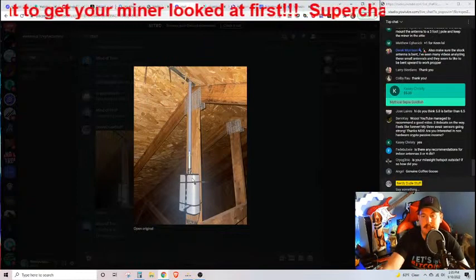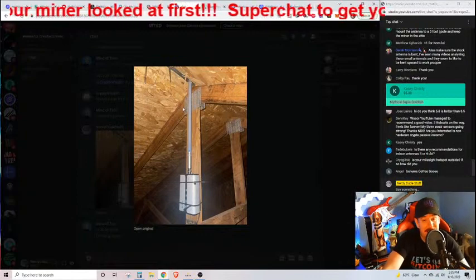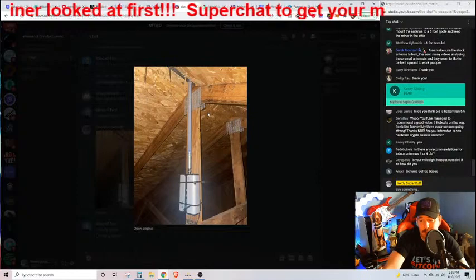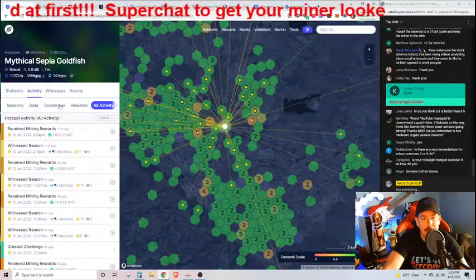But this is inside. There's no lightning arrestor. There's no grounding, just because the static electricity inside the attic is a lot less than the static electricity of the atmosphere outside. And so their earnings on this bad boy have been significant.